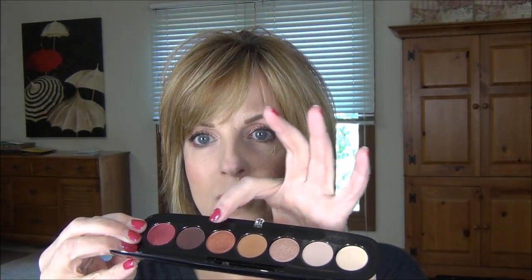The red one is pretty matte. I'm not sure if it's actually a matte or not. I think it might be more of a satin. And then there's a couple of, like this one is a little bit of a satin. And then these two are more shimmery. It's beautiful. I love working with this.